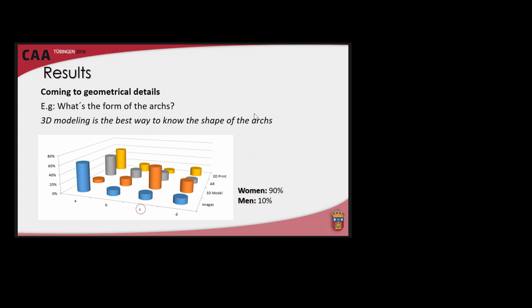Coming to geometrical details, with the form of the arches, 3D modeling is the best way to know the shape of the arches. With the parapet of the bridge, the bridge's picture and 3D modeling confuse the most. And for the question of whether cars could pass over the bridge, with 3D modeling the people had it more clear.